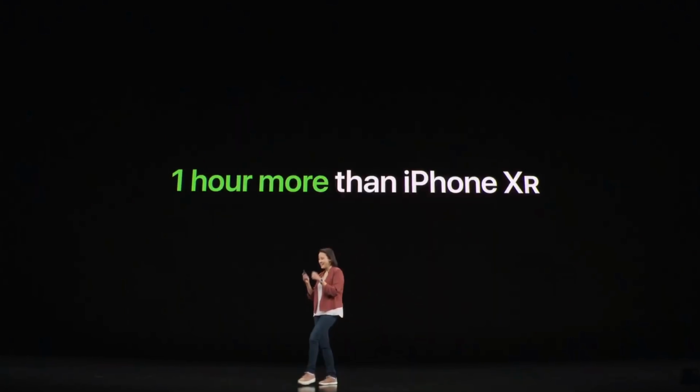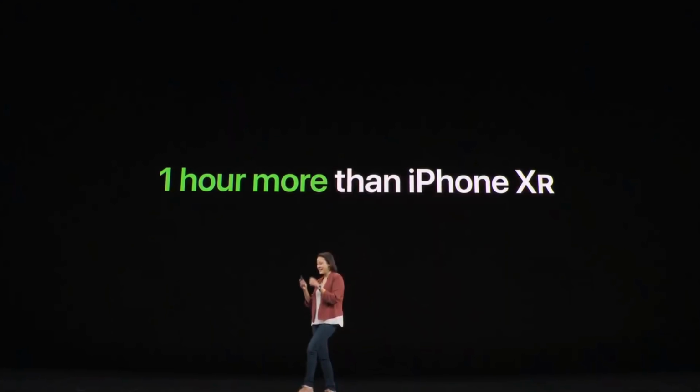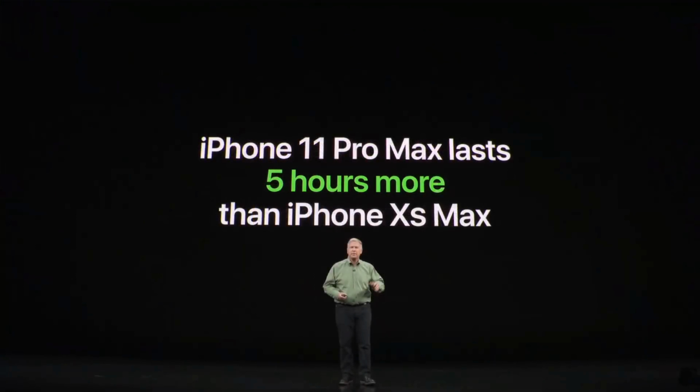Now I want to start getting into some of the bigger differences. That starts with battery life, where the iPhone 11 gets only 1 additional hour over the iPhone XR. The things that Apple's been able to do with the Pro models are pretty mind-blowing because we've never seen this much of a jump in battery life in the history of the iPhone. iPhone 11 Pro gets an additional 4 hours of additional battery over the iPhone XS. And it's even more exaggerated with the iPhone 11 Pro Max. You're getting 5 hours on top of what you already got on the iPhone XS Max last year. So battery life, the first really big difference between the 11 and the 11 Pro.